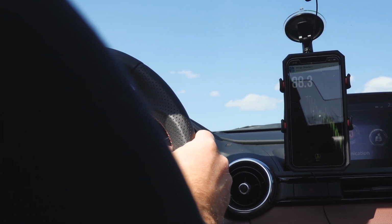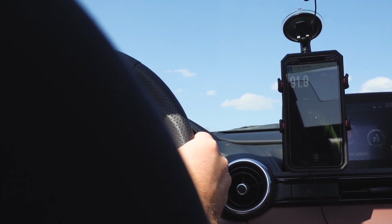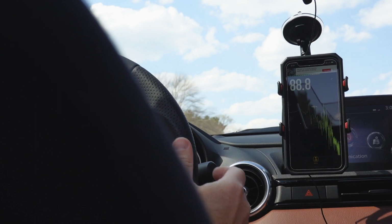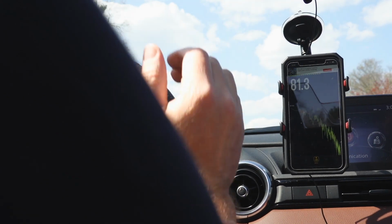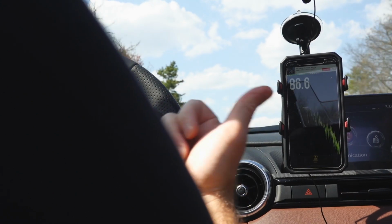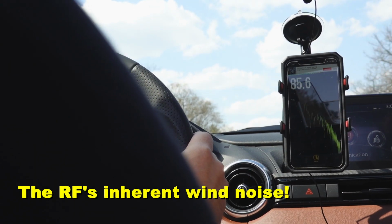It's loud from the wind, you can hear the exhaust. It doesn't drown out the exhaust totally. Now, regardless of what exhaust you get for the Miata, at least for the RF, when you put that top down, even with the side windows up, there is a lot of wind noise.